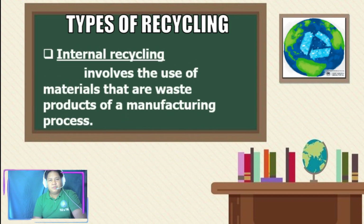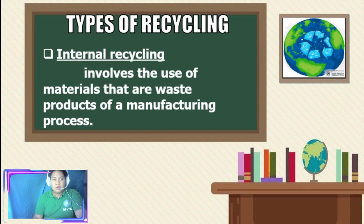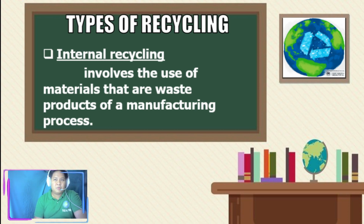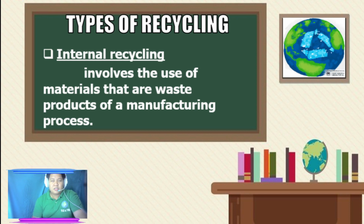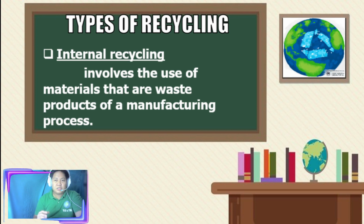So internal recycling involves the use of materials that are waste products coming from the manufacturing process. Okay, so ito yung galing sa mga companies, manufacturing companies, factories, na nagpo-produce ng mga product. At the same time, during sa process na yun, may napoproduce silang waste. So, instead na maging waste na mapupunta sa landfill, sa mga waste facilities natin, ni-recycle na lang nila yun into another products. Or, pwede rin same products, same process, ni-recycle nila.